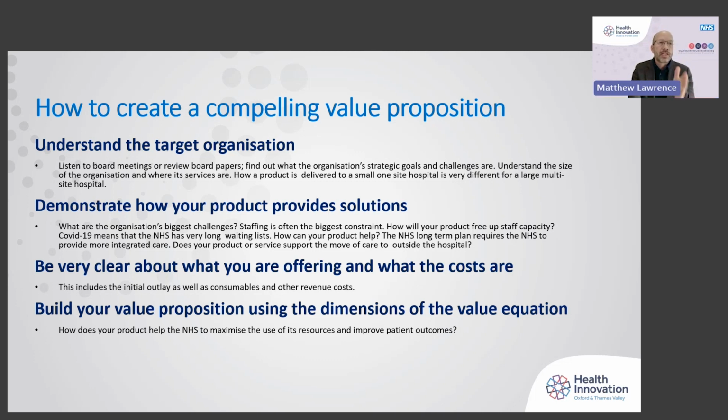So it's kind of like, because of this, that. So how does your product help the NHS maximize its use of its resources and improve patient outcomes? It's really, if I spend the money here, will it save money there? Or will it give me a benefit in some other area that's worth that investment? That's really the equation. So is it kind of a cost-benefit analysis on that?